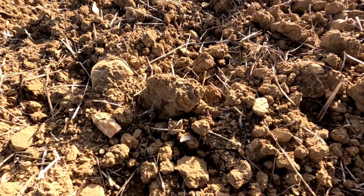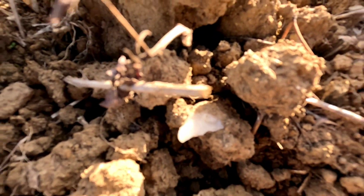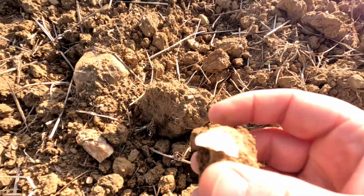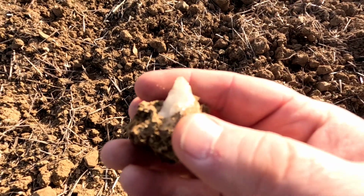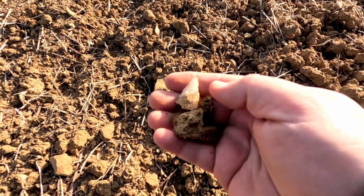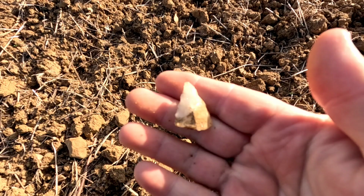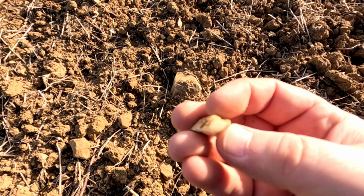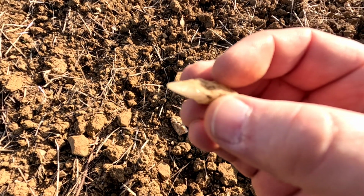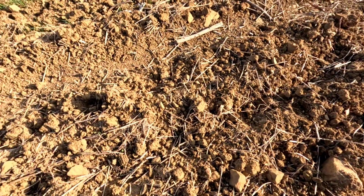Alright, I think we got something. It may just be a flake. It's hard to tell. Still stuck in this piece of dirt. Let's see what we got here. That is probably just a tip. But man, look how sharp that sucker is. Still got some good edge on it. Let me wipe that off right quick.